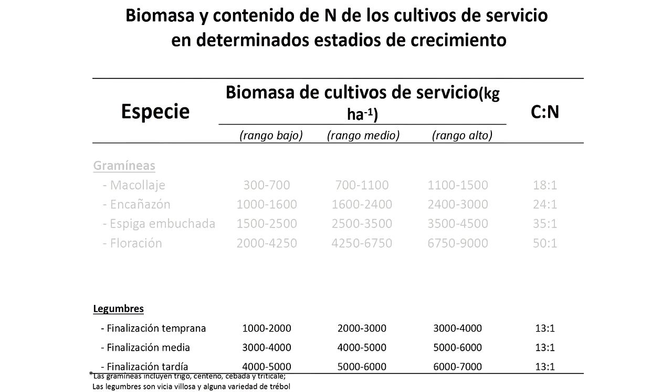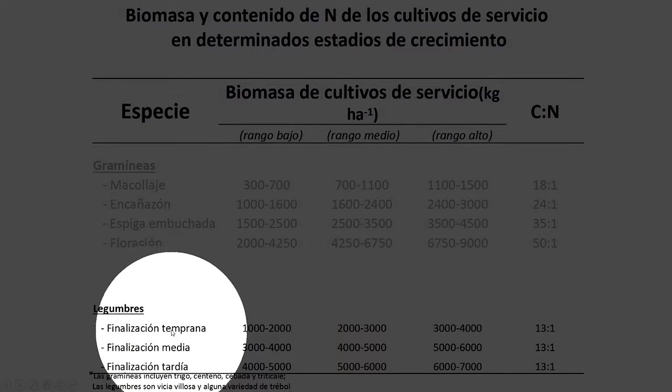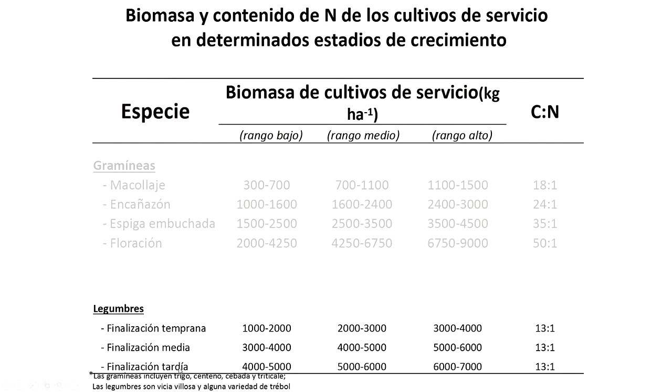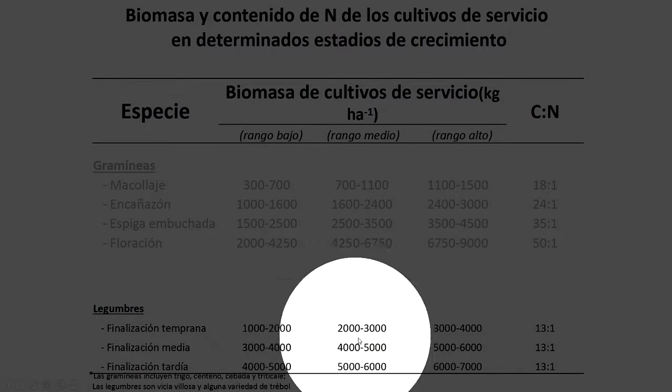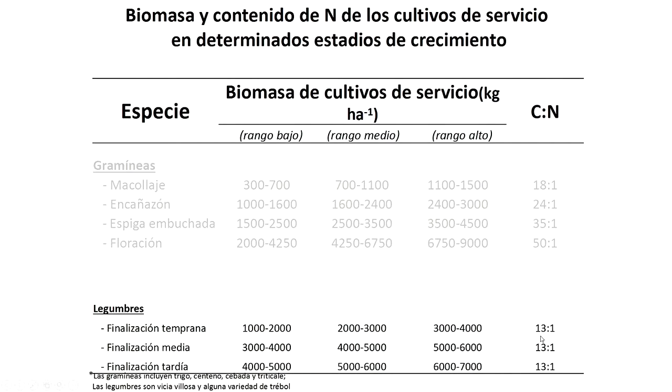Now let's look at what those rates look like. So here now we're just looking at the legume, and this is an early kill, an intermediate kill, and this would be about flowering. So this is when the cover crop is full flowering. And these are the types of biomass we get on poor, intermediate, and high-quality soils at these different kill dates. But notice how the CN ratio doesn't really change much. And that's important, that the quality is always very high.